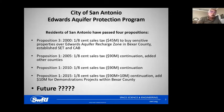And as many of you are aware, the 1/8 of a cent sales tax that was approved by the citizens in 2015 will be running out in the next year or so. And there is debate over whether to continue use of that 1/8 of a cent to continue the EAPP or to divert that to other programs, some for VIA, some for education, and that will apparently be posed to the citizens this fall. So I'm going to talk about the technical issues behind this, and then we may get back to how the community may be addressing this.